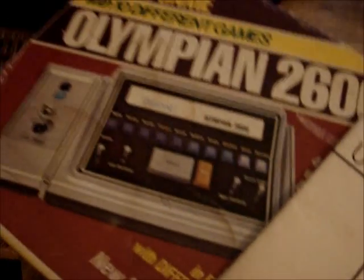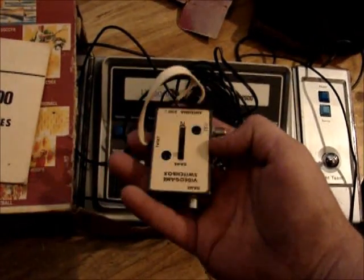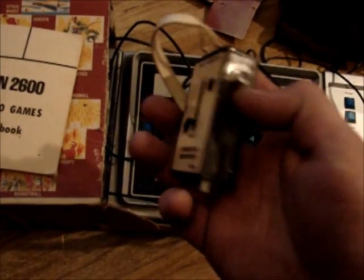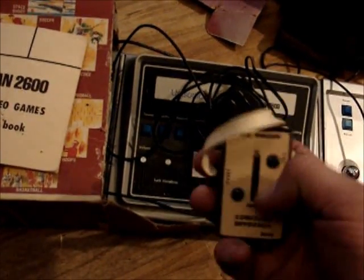There's a power adapter. There's the thing that hooks it to the TV. There's a cable in, and this is where the game plugs in, but there's only 300 ohm to the TV, so I had to get one of those little transformers. I know I got one around here somewhere. And of course the original book.